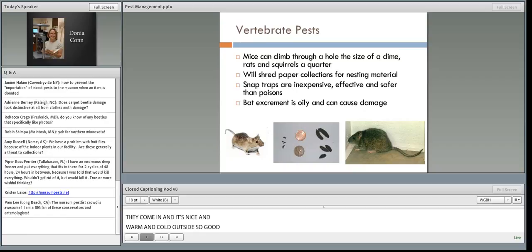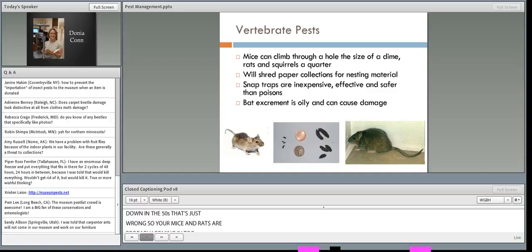Think about your building, look at your building, know that mice can get in generally through a hole the size of a dime, rats and squirrels a hole the size of a quarter. And so think about, for mice and rats, any of the rodents, so squirrels included, and maybe think about raccoons and possum. If they can get their head through something, so a crack or a hole, they can get their entire body through. So just be aware of that.